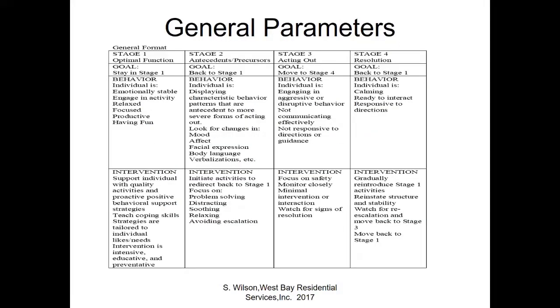So if we look at this slide here, these are some general parameters that define each of the stages. In stage 1, typically the individual is emotionally stable, engaged in activity, relaxed, focused, productive, having fun. This is very general. This isn't any particular individual. So our intervention is going to focus pretty much on supporting the individual with quality activities and proactive positive behavior support strategies. We teach coping skills in stage 1 and have people practice them so that they can access them later on in stage 2 when they need them in order to help themselves de-escalate.